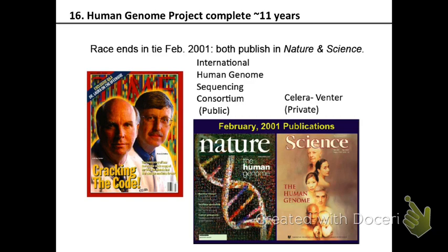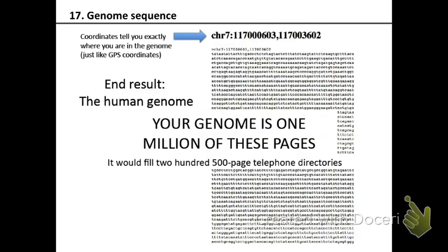Okay, so now you have the human genome sequence. What does that mean, right? The sequence doesn't mean anything by itself. What you have is basically a string of A, T, C, and Gs. And these sequences would fill about 500-page telephone directories. So that's a lot, right?